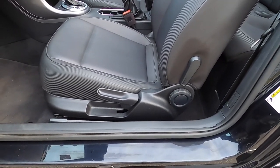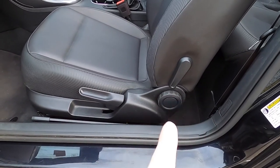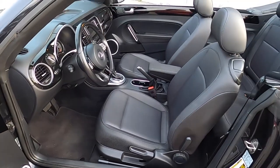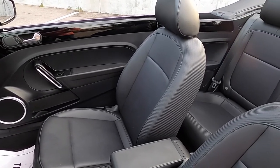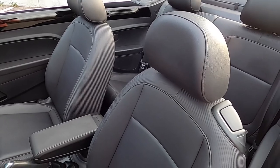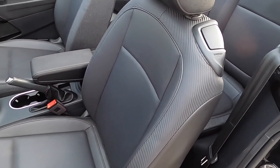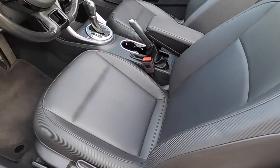Standard seat controls here. You have fore and aft. You also have your height adjustment here. The round part is your seat back adjust and your lumbar support. All right, let's take a look at these seats. They are Leatherette wrapped. They're very comfortable, very supportive. They do have a nice amount of bolstering. Almost has a carbon fiber look on the bolsters.